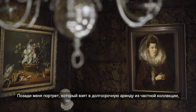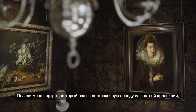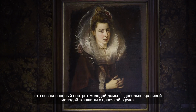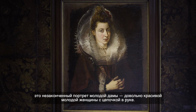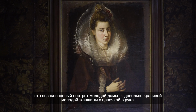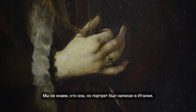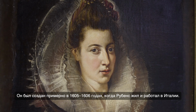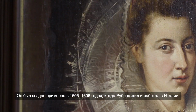It's a longer-term loan from a private collection, and it is an unfinished portrait of a young lady, a rather beautiful young lady, holding a chain. We don't know who she is, but we do know that the portrait was painted in Italy. It was painted around 1605, 1606, when Rubens was living and working in Italy.